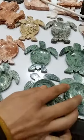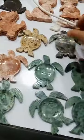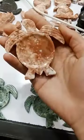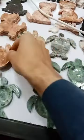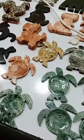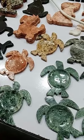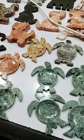Okay, this is number one. This is number two, garnet. Number three. I will get all five altogether, pink ones if you can. No, no, pink ones if you can. Number two, number three.